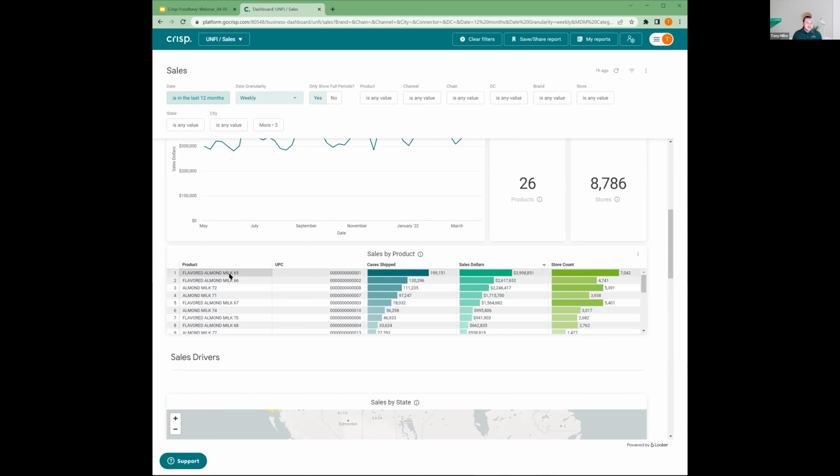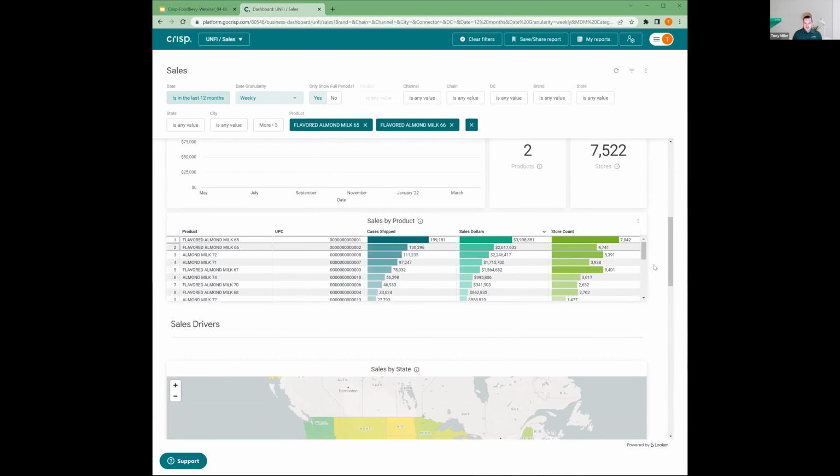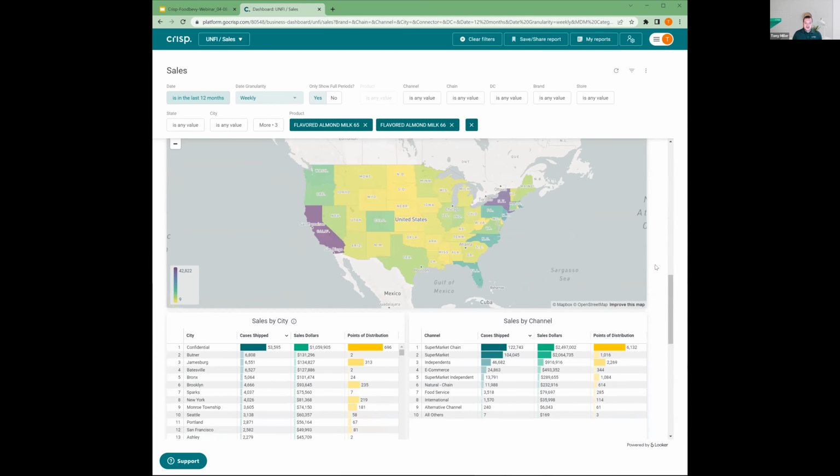So if I'm digging into these very generically named flavored almond milk number 65 and 66, I can just hold down Control, click on each of those, and now I have the sales for both of those items, all the way down to the details. So everything's updated. I can cross filter.